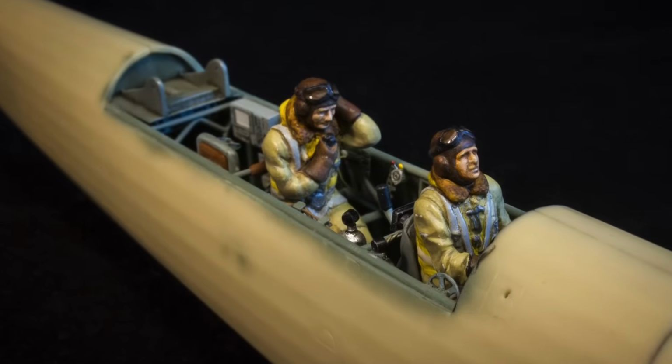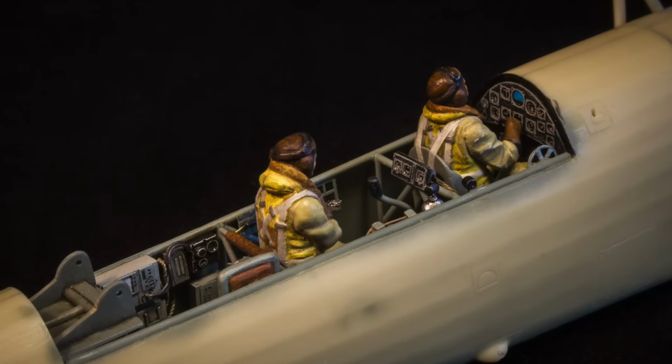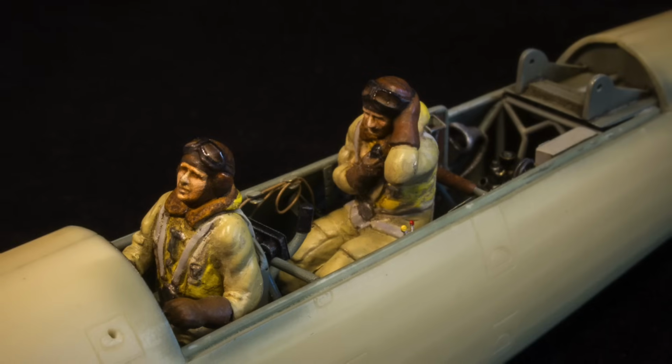And here they are already strapped in and waiting for the takeoff. The gunner is always late.